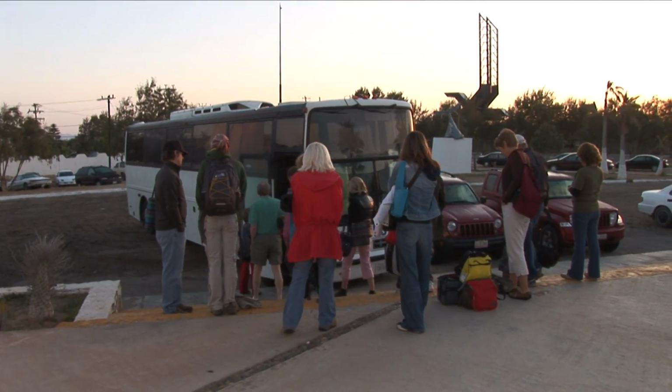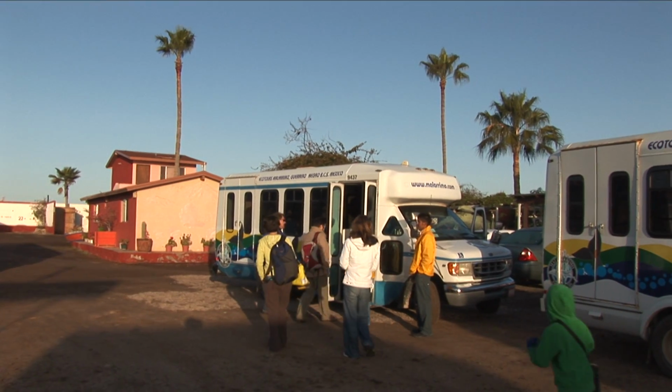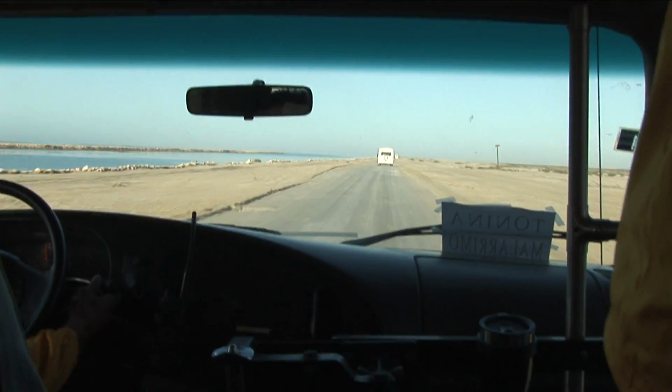Today's the big day. We head out early so we can make 2 trips out into the lagoon to try to spot some gray whales. We're going out in small boats, and Esther says that sometimes the whales will even let you pet them.